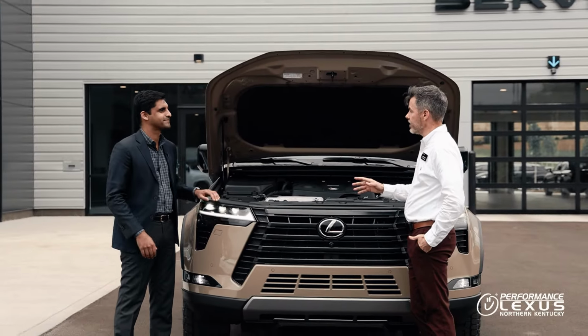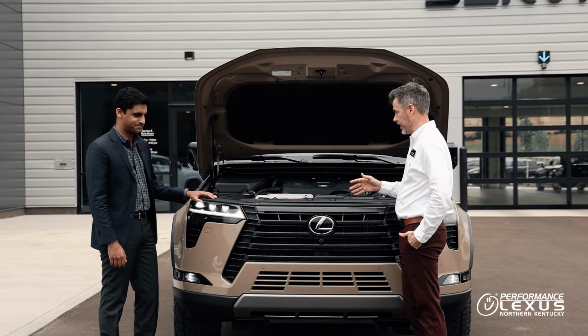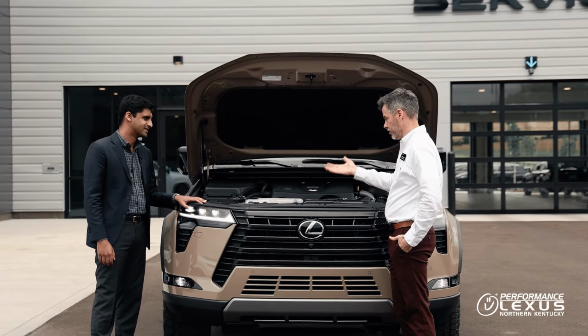All right, so let's be honest. The outgoing V8, the last GX, was a huge Lexus hit, right? That V8's been around forever. It's tested, it's true, it's bulletproof. 100%. We got a V6 twin turbo, is that right? That's correct. So what can you tell me about it?